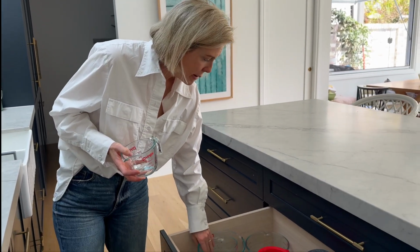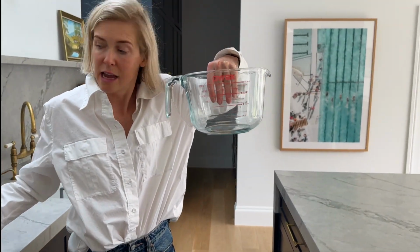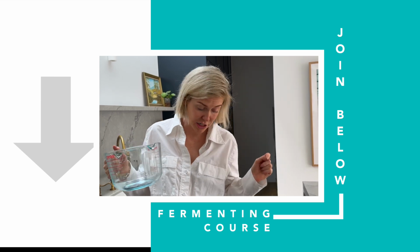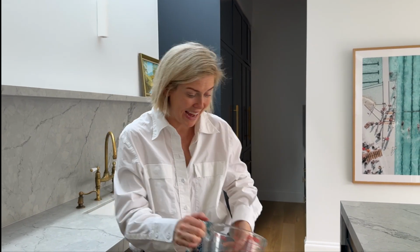So I've got my big Pyrex. These are the 2-litre containers. These are perfect for making kombucha in, and I've got 3 of these. So I make up loads of kombucha in one go. I've linked below my fermenting course so I can teach you how to make that. I also make up my sourdoughs and things in these as well. I'm just such a big fan of having one thing that I can use in multiple different ways.